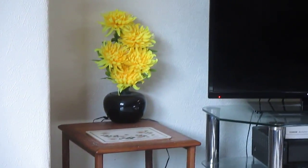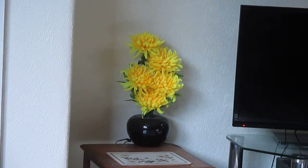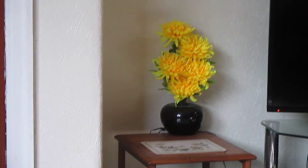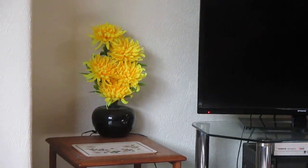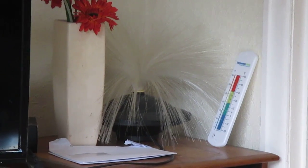Umbrella things, yeah. That is my flowers that my son and daughter-in-law bought me. When you switch them on, they light up and they go all different colours. They don't just stay yellow. They change colour. I don't know what you can see in the corner there. There's the lamp that my son absolutely hates. That again is all fibres and it changes colour when you switch it on.